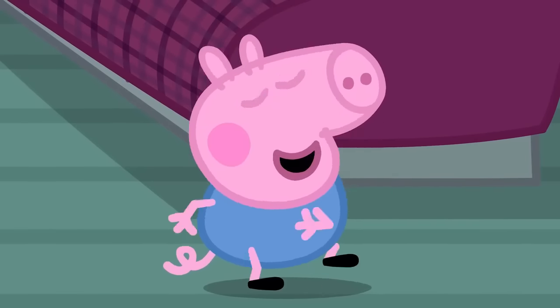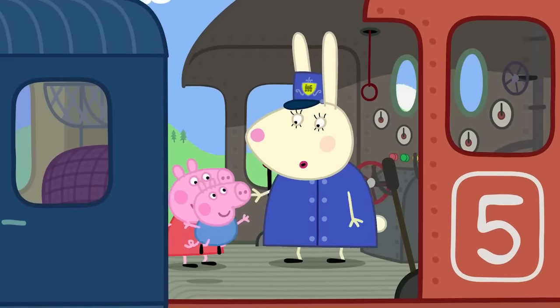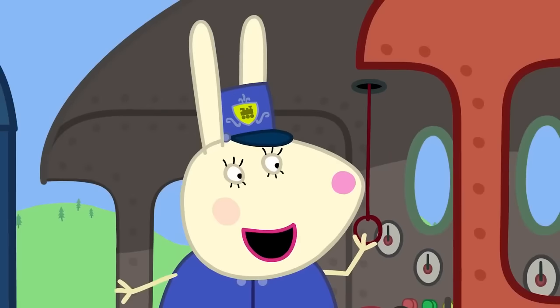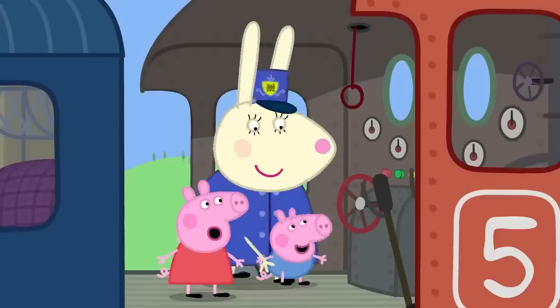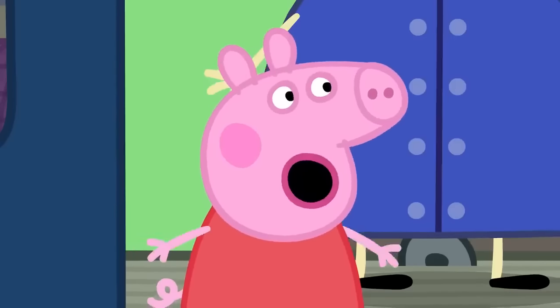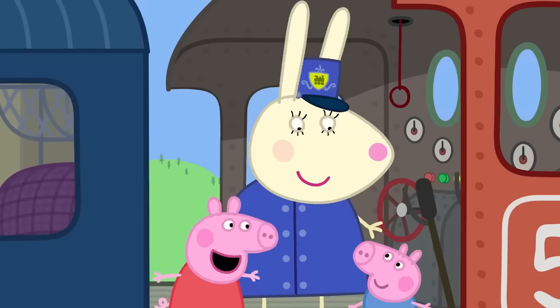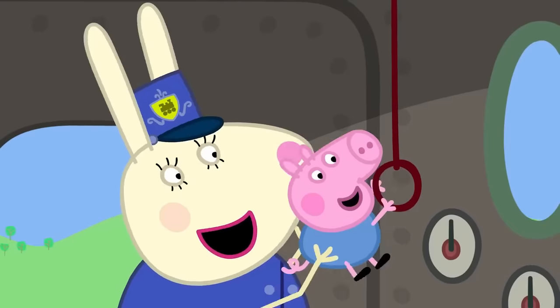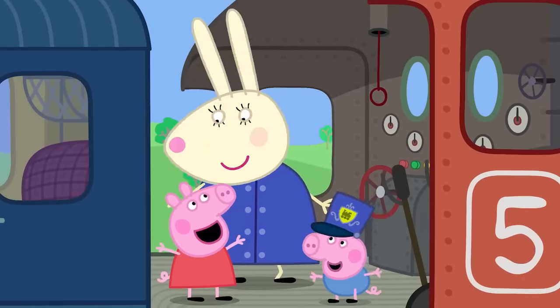All hands and legs inside the train, please. Enjoy the ride. Off we go, travelling on a choo-choo train. The engine puffs out lots of smoke on a choo-choo train. With a huff-puff here and a huff-puff there. Here a puff, there a puff, everywhere a puff-puff. Off we go, travelling on a choo-choo train.